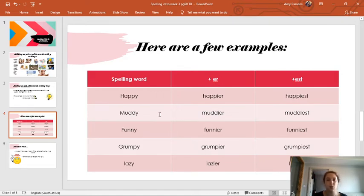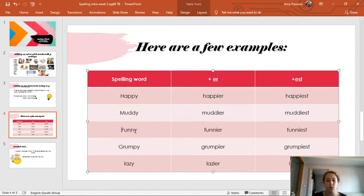And you can see as well, we've got muddy becomes muddier and muddiest. Funny is funnier and funniest. Notice we've taken away this Y over here and we have just added the I, E, R, or on this side we've taken away the Y and we've added I, E, S, T. Same with grumpy. Grumpy can become grumpier or grumpiest. Lazy can become lazier and laziest.